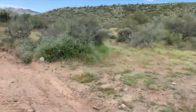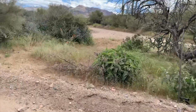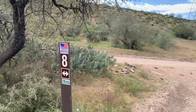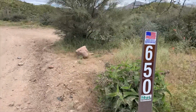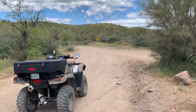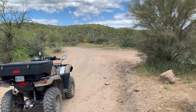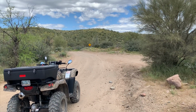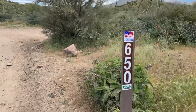All right, guys, had to stop here for a minute. So we were just on 8, says it right there. So we just came down from there. You're coming down in 650, you turn left. So this is the way we're headed down for the crack. So to try to find the crack, you take 650 down.